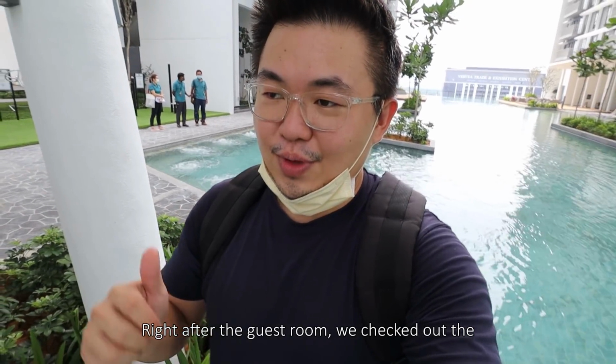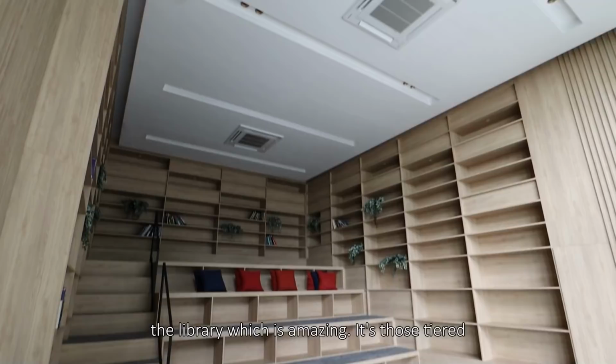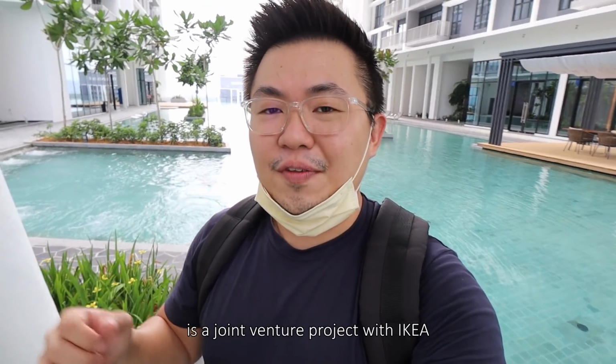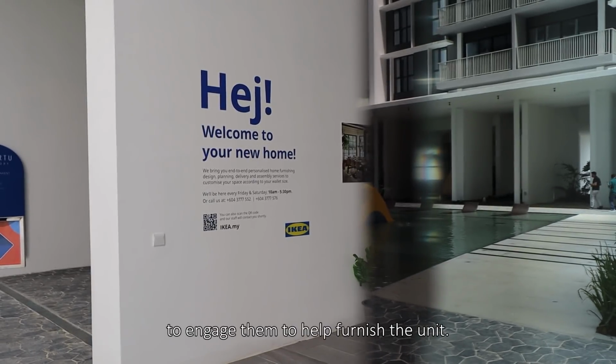Right after the guest room, we checked out the library, which is amazing. It's like a tiered kind of design. For those who don't know, this entire township of Vision City is a joint venture project with IKEA. And therefore, there's a corner there for people to engage them to help furnish the unit.